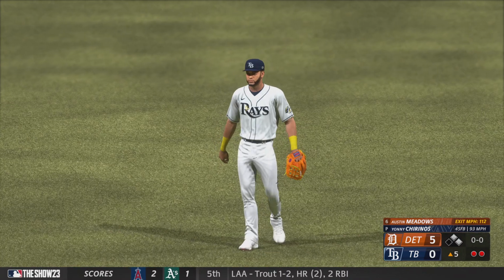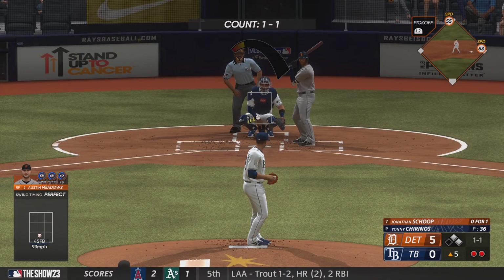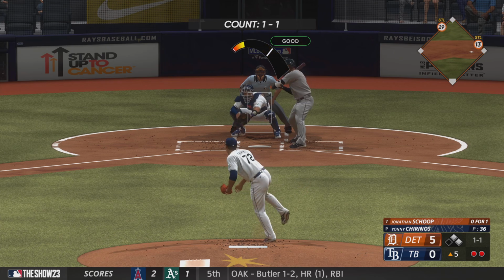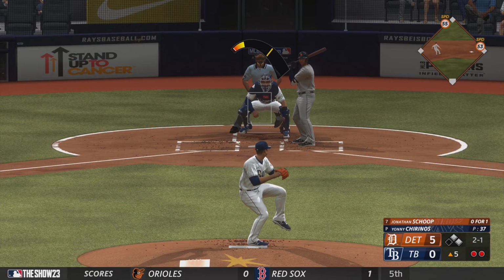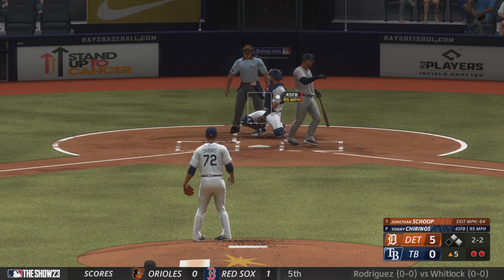Seems like he got exactly what he was looking for right there. Everything was on time and fluid in that swing. Got a pitch he could get the barrel on and lined it into center for the knock. Those always feel good.